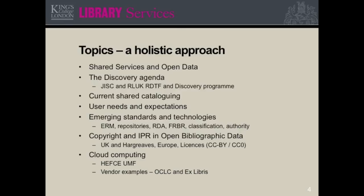We also had a good look at user needs and expectations, how that's changing. Both in terms of student users, what's happening with student experience, and the notion of digital natives, the Google generation, and of course what's happening in the research area as well. You can't look at shared cataloguing without looking at standards, so I'm afraid we spent quite a lot of time looking at standards, but we tried to take a perspective of doing some kind of horizon gazing, seeing what standards were coming in, what technologies were coming in.